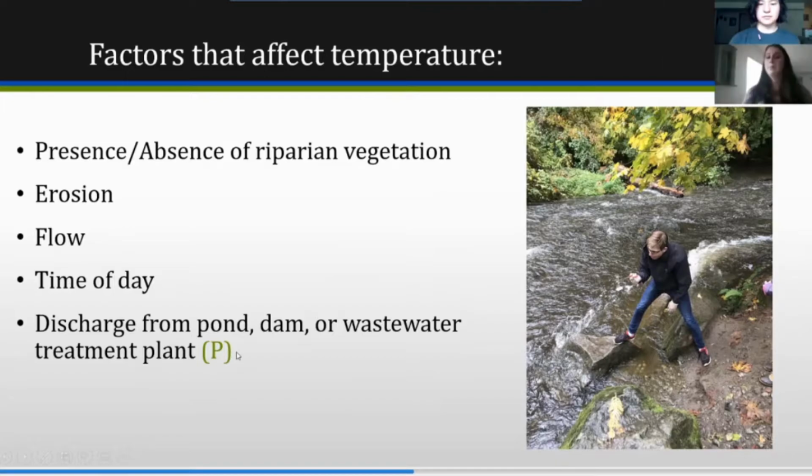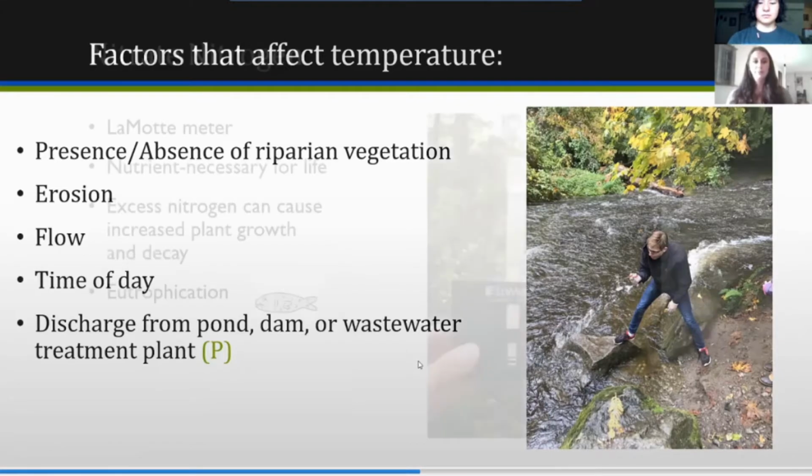Now I did put a P next to it, which means point pollution, but I will say this: for wastewater treatment plants, it's easy to determine where it's coming from, but a pond or dam could be a little bit more tricky. So make sure you keep that in mind when you're thinking about point and non-point pollution.